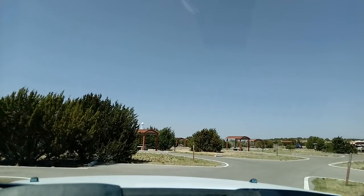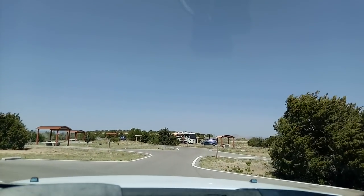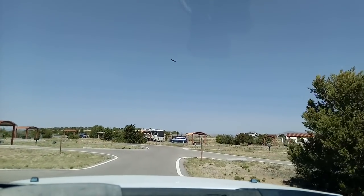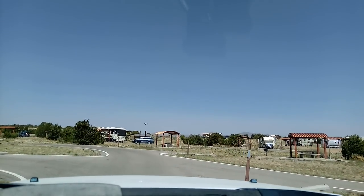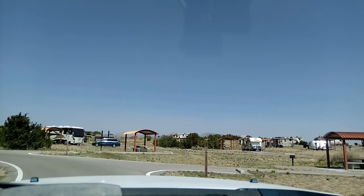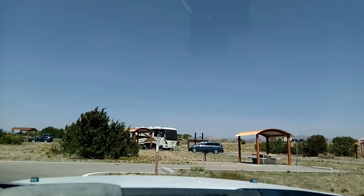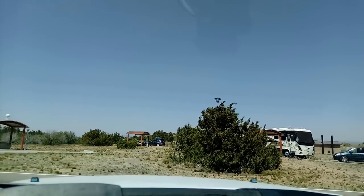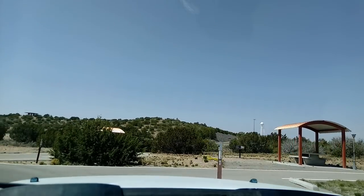But this one's available. See, all these are available, and the reason is there's no water and no electric at the site. That shows you what kind of campers you've got here. These are people that want electric and water. They want their home away from home and all the conveniences and run the microwave and AC, etc. Do I blame them? No. Different strokes for different folks. I, however, choose to do it another way, and I love my solar.